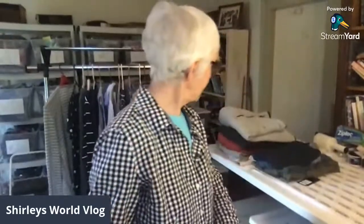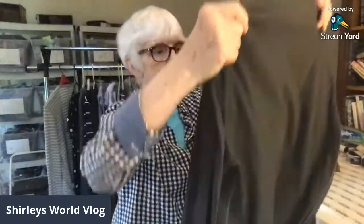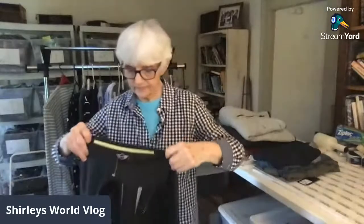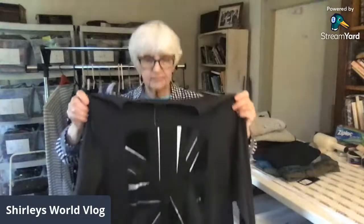Okay. A lot of these next piles are men's things. This was also half price. This was my other half price thing. This is a long sleeve t-shirt in a large, but the brand is Mini. And this is about the Mini, the car. What do they call those? The word just escaped me. I knew it a minute ago. And it has this logo on the front.